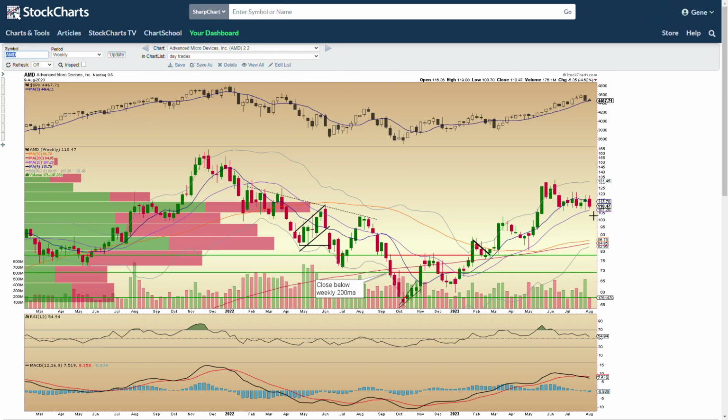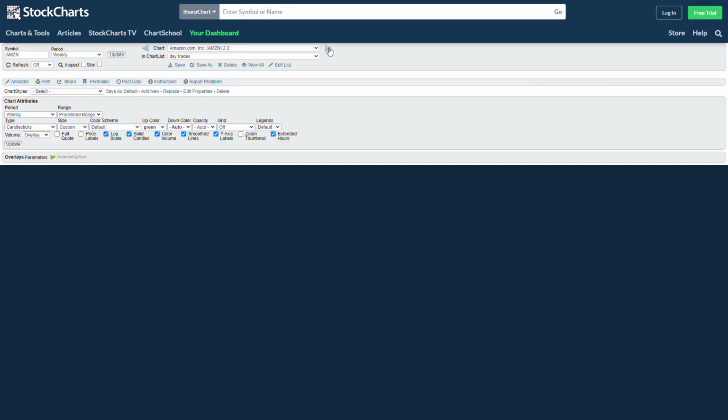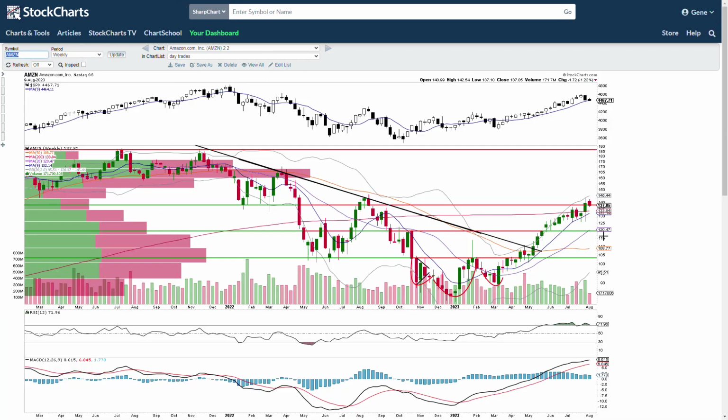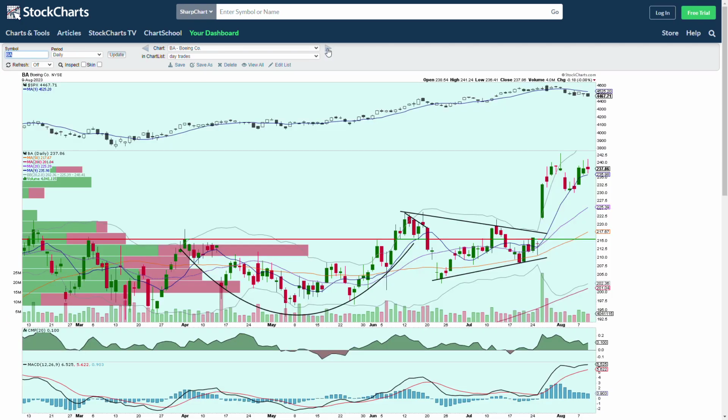AMD weekly chart is back below the weekly 9. Watch your weekly 20 there for support. Amazon, not a lot going on there. You can see on the weekly chart we are down on the week. Apple weekly chart is seeing follow through off of last week's bearish engulfing candle. A little bit of punishment going on there for their earnings.